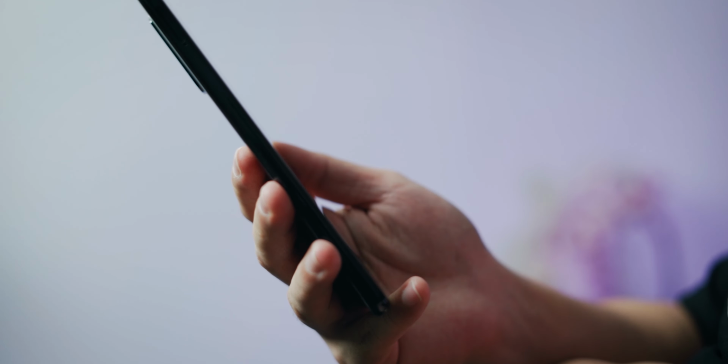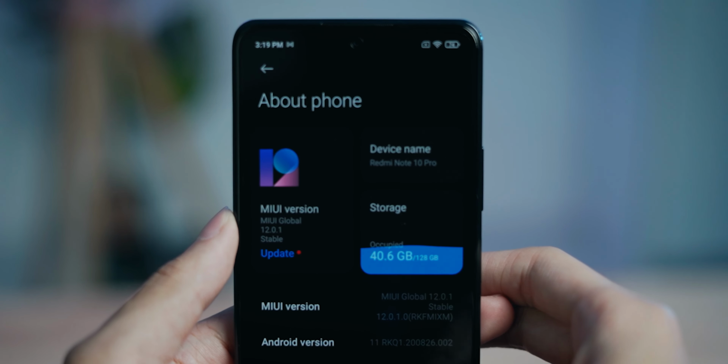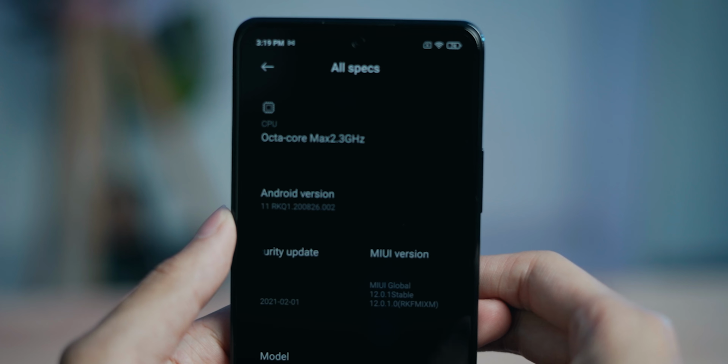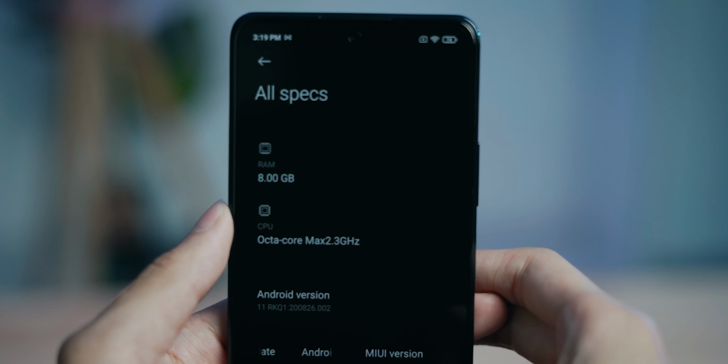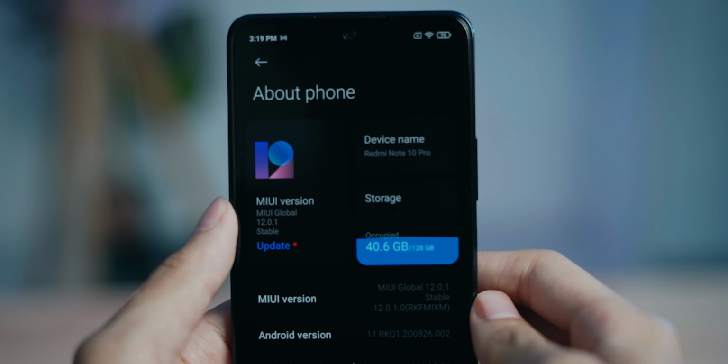Since we're on the topic of value for money, let's break down the price of the Redmi Note 10 Pro for the Malaysian market. The base model with 128GB of storage and 6GB of RAM retails at 999 ringgit. If you want even more RAM, you can go for the higher end model with 8GB of RAM for 1099 ringgit. However, you are still only getting 128GB of storage, so you're essentially paying 100 ringgit more just to get 2GB more RAM. But overall, the Redmi Note 10 Pro still offers incredibly good value for money.